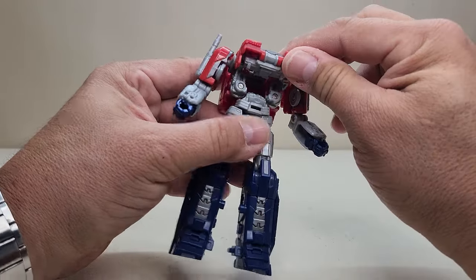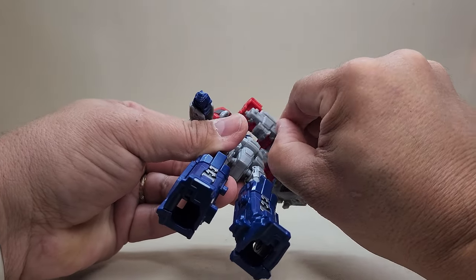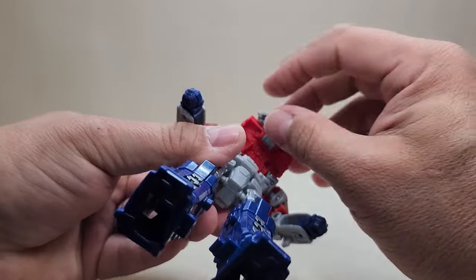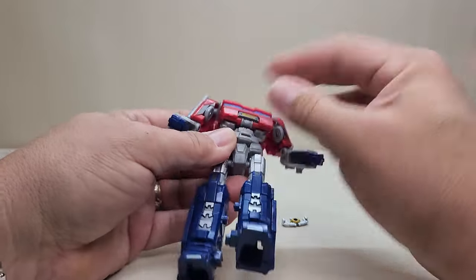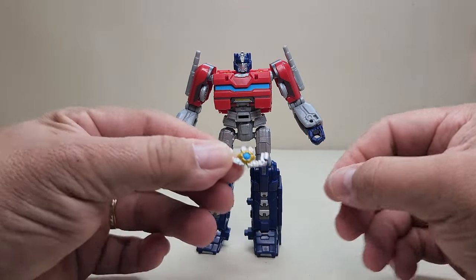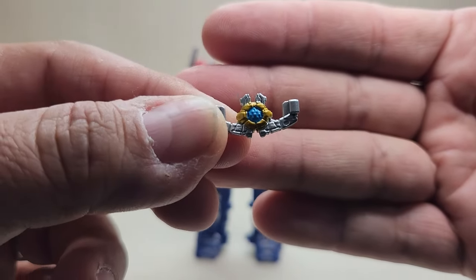The chest does open. Again, you saw this in Transformation, and then this piece opens up. And when you get under here, you're going to notice that there is a Matrix of Leadership right there. You can remove it. We'll go ahead and pop that out. We'll fold this back up and put it away. And let's bring this up here for you guys to see. Can you see it? There you go.